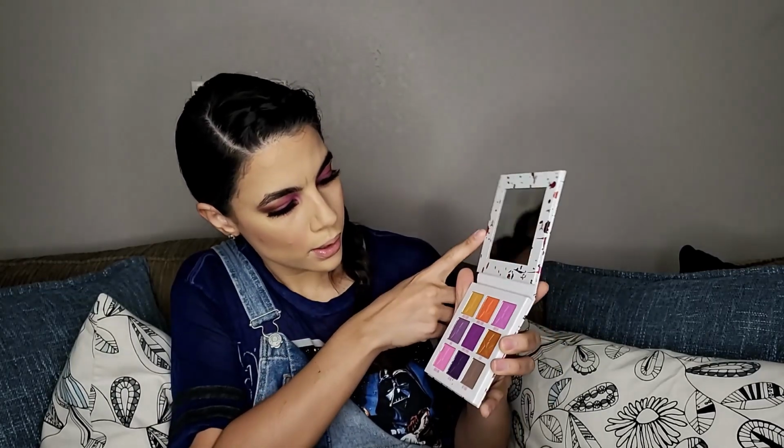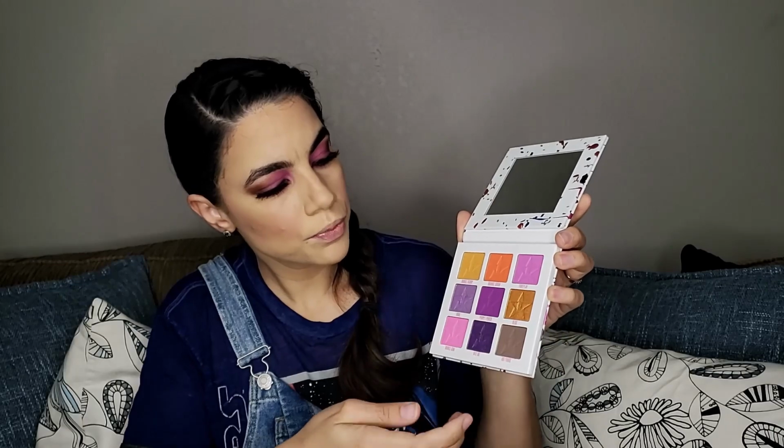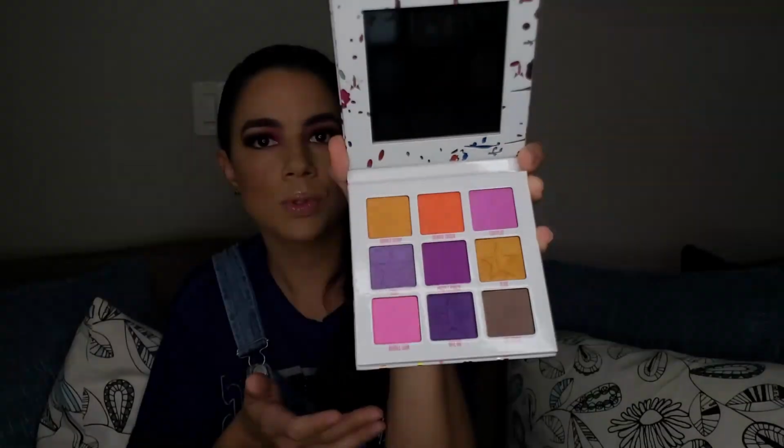So thank you. Oh, this is really pretty. Those are the colors, and they're really pretty. I didn't know it had these purplish, opaque colors. This orange, I don't want to swatch it just yet because it's so pretty. But I definitely will do a makeup look with this. Okay, so we got the palette.